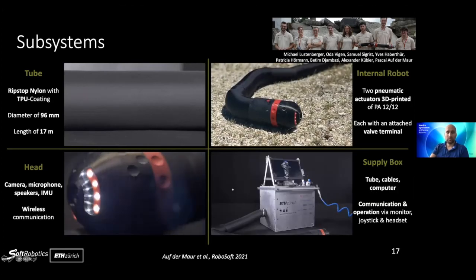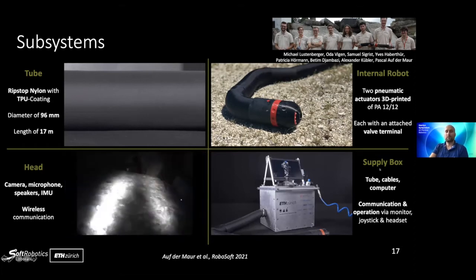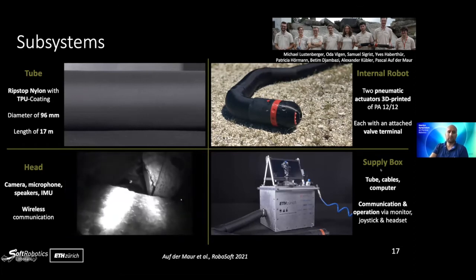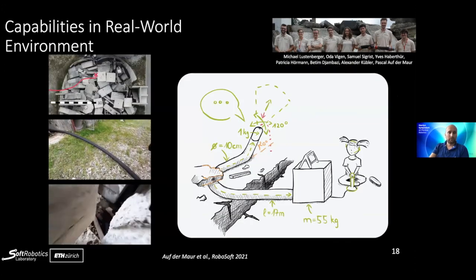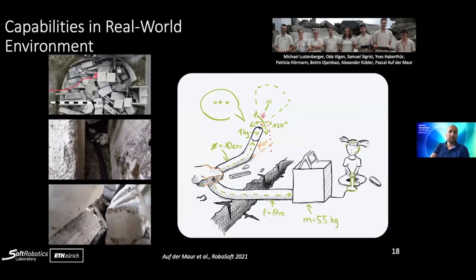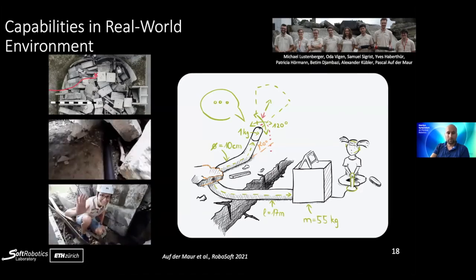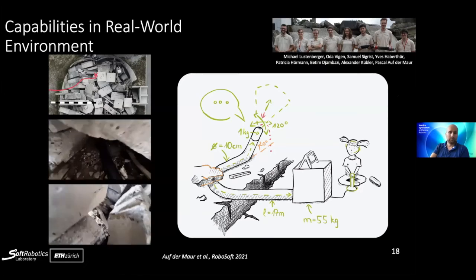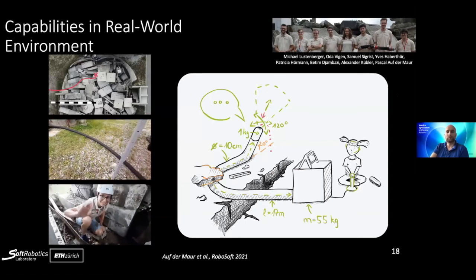It has a supply box that can be just carried on site by someone who is trying to rescue a person in a building. So just to show you some of the things that we were able to do, this is a testing site from the Swiss military, and we deployed it in there and tried it out. And it was capable of doing various experiments, and we were able to show it was working for this principle.